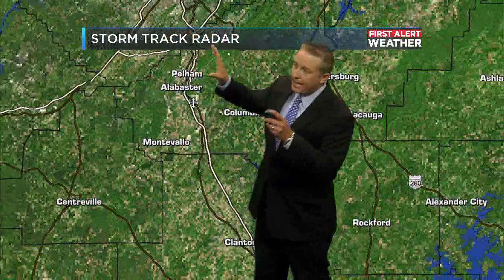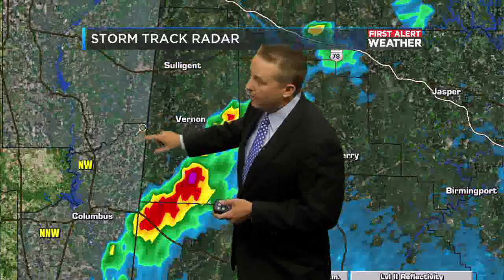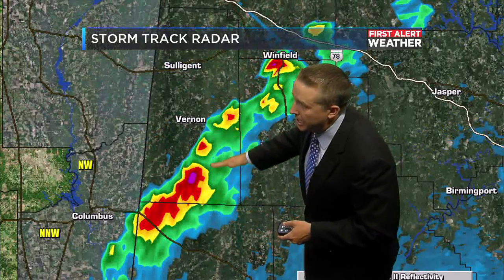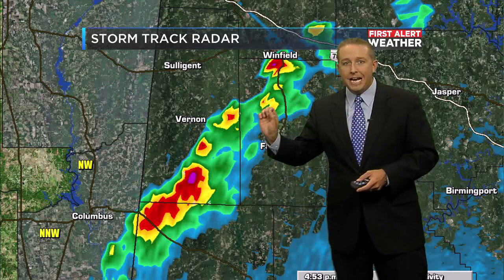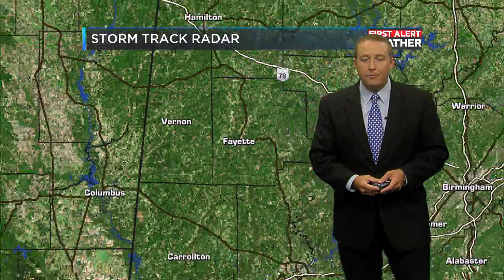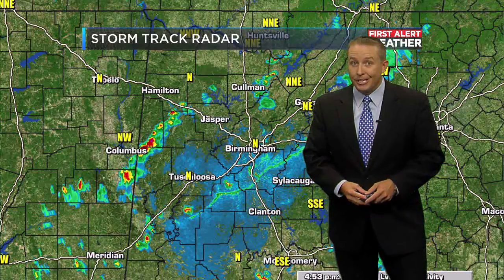We'll actually zoom back out and go over into West Alabama. That's where we have some of the heaviest rain at the moment. Some storms have produced some frequent lightning. We even had some small hail with some of these. You can see there across southern Lamar County, but this is all spelling change across our area. I'll be back to tell you about some much cooler weather and when you may need the long sleeves.